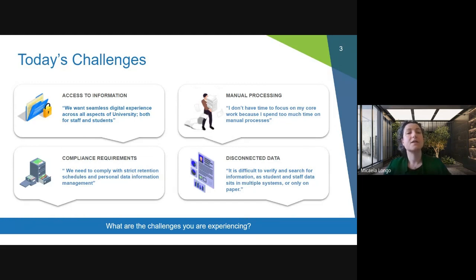Having information residing in paper documentation also comes with its risks. It is difficult to apply often strict retention schedule rules, and this can cause costly compliance issues. While managing data on behalf of student and university staff, it is also important to provide them with timely access to their sensitive information. Usually this sits in multiple systems, and that can cause silos and duplication of work, in addition to wasting time searching for key information or data.